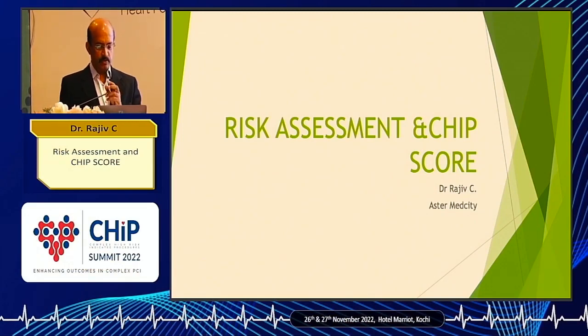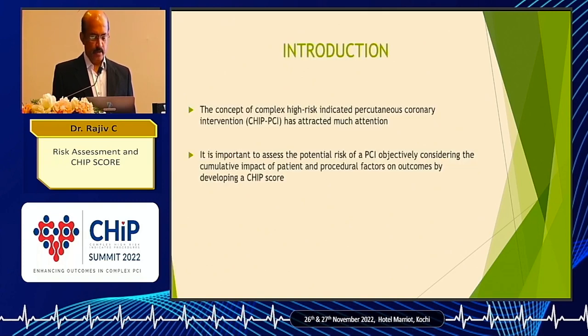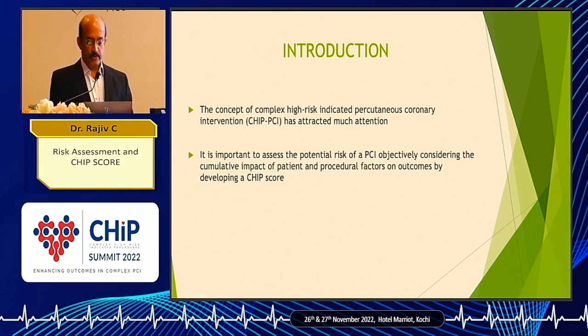Yeah. So, risk assessment and CHIP score. The background has been covered by Dr. Varma, so that saves me a lot of work. The concept of complex high-risk indicated percutaneous coronary intervention has attracted much attention in recent times. It's important to assess the potential risk of a PCI objectively, considering both patient and procedural factors on outcomes, by developing a CHIP score.